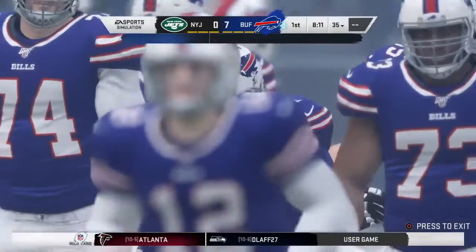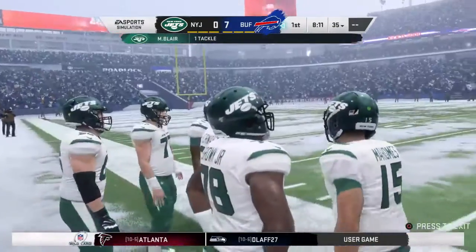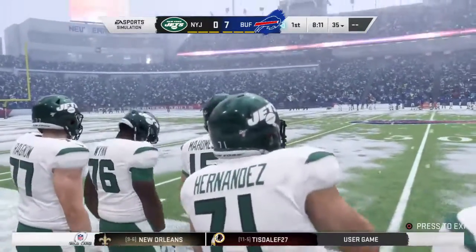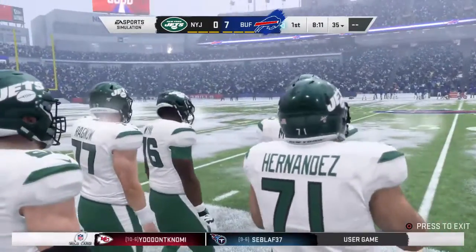So they take the opening kickoff and drive it all the way down the field. And that's the last thing you want defensively. On the road, in the playoffs, and now you're down a touchdown right away.